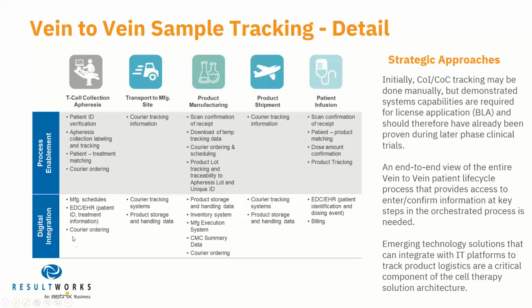And then on the digital front, we're worried about manufacturing schedules, or the impact of manufacturing schedules, or feeding information into that so we can schedule it, getting information from the clinical site EDC or EHR for patient ID, treatment information, and so on. So for each one of these, we have process issues, processes that need to be captured and defined, and then we have corresponding digital integration that we need to worry about: the data that we're collecting, systems that we're connecting to or integrating with all along the way.